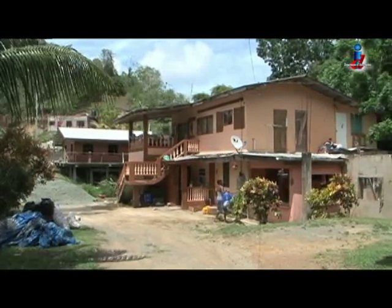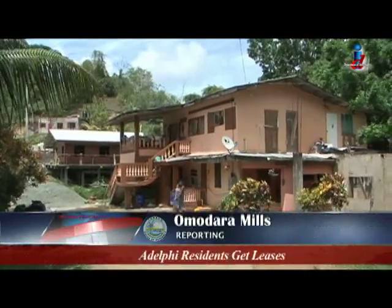For some, comfort is about rightfully owning your land. Here's Omodara Mills to tell you about the next group of people from the Adelphi estate who are proud to finally call themselves landowners. This is the home of Angela Pear, now 60 years old.